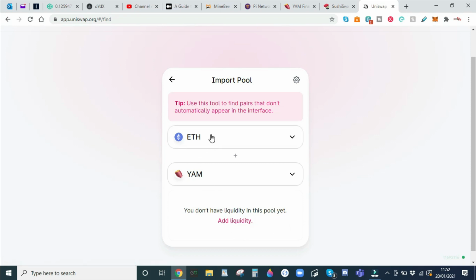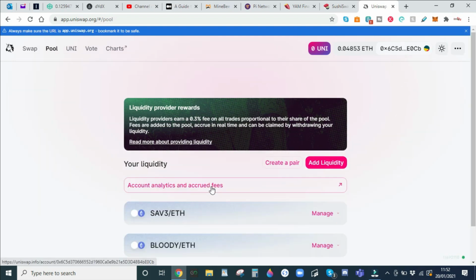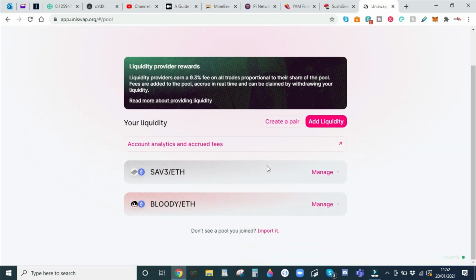Once I've done that, in order to import it, you do it the same way. So once you've bought YAM and you've staked it or you pulled it against ETH, you do the same way, and then you would have a button here to say import. Once you've clicked that, you go back to this screen, and then you'll see it in this list below. Once you've searched one, if there are any more in your list, they'll all show at the same time. So you've only got to search one, and then it'll tell you all the others that you've got.